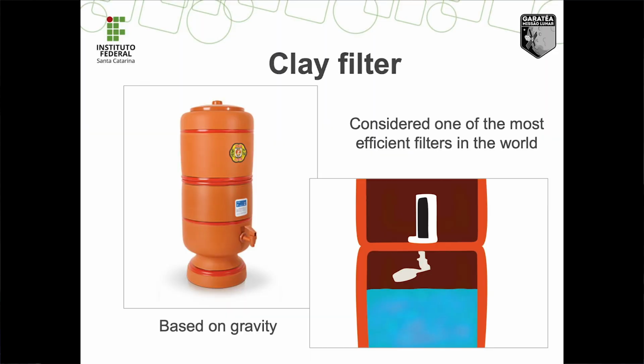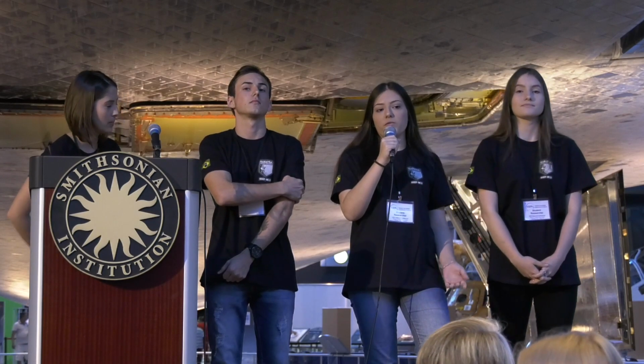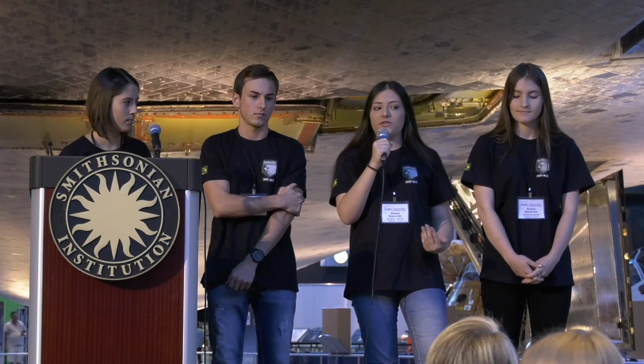The Brazilian clay filter is considered the best water filter in the world, according to the Drinking Water Book, being able to filter even sewage. It's composed of 2 compartments separated by a candle, which contains activated charcoal in its composition. Activated charcoal is a substance with great absorption power that's responsible for the water filtration. What boosts the water through the candle is gravity.